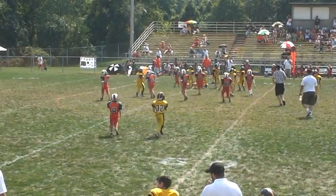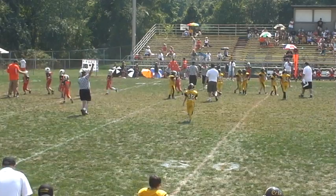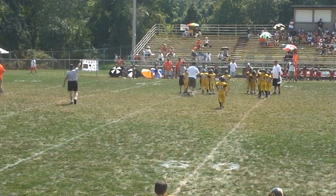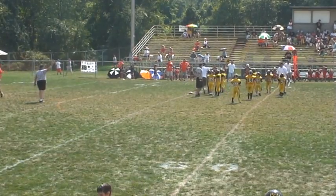No gain on the play. That was the number 32 of Sean Royer, trying to get around the left side of the Bearcat defense. Fourth down and 16.